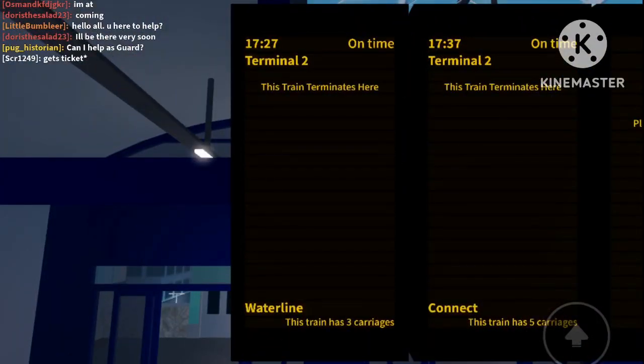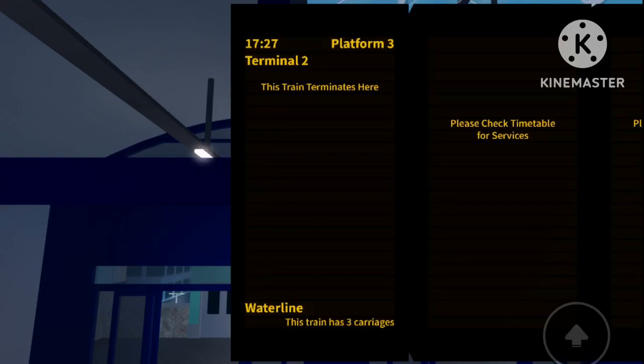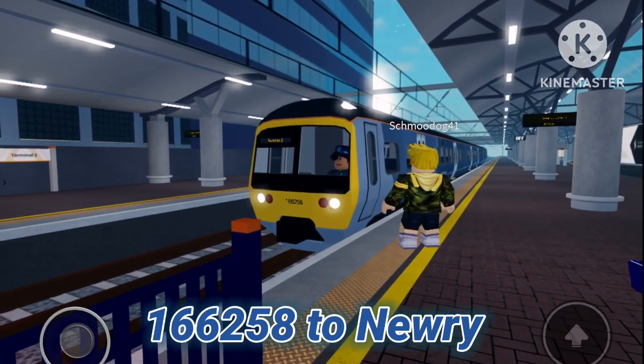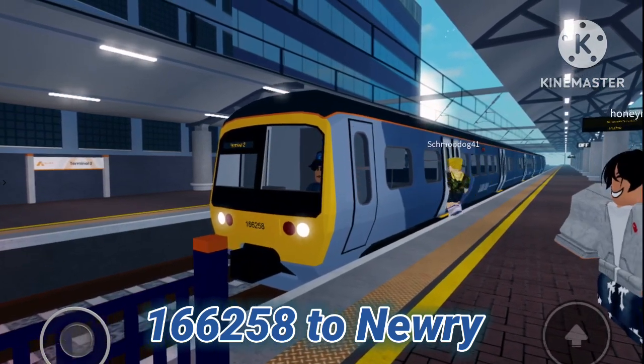So it turns out our Waterline train is now on the board and should be able to come in just a few seconds. And actually, it turns out it's already arriving on platform 3. Here it comes onto the platform, and it is a rare working Class 166. I don't see these trains anywhere on the SCR network. Let's get on board now.